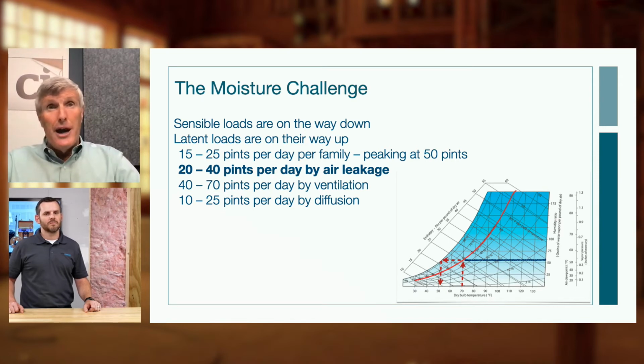We see it in dryers, for example, moisture accumulating in dryers. We see it on bathroom fan housings, the metal housings. We see it dripping from can lights in the ceiling because that relative humidity is hitting cold surfaces. So if you want to maintain proper humidity levels in houses, you want to make your buildings more airtight. Hopefully you're seeing this connection.